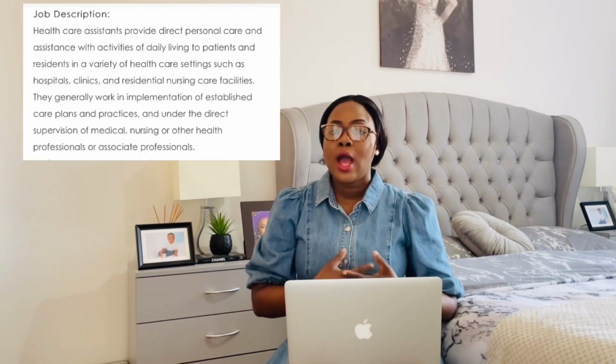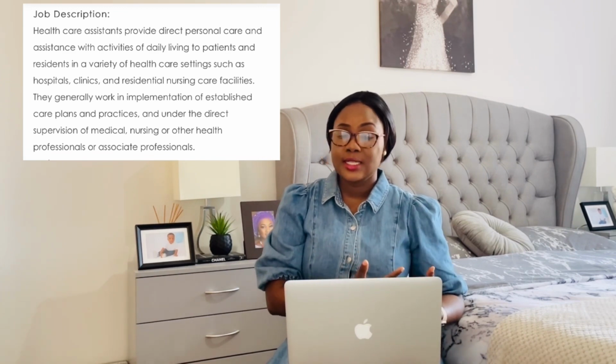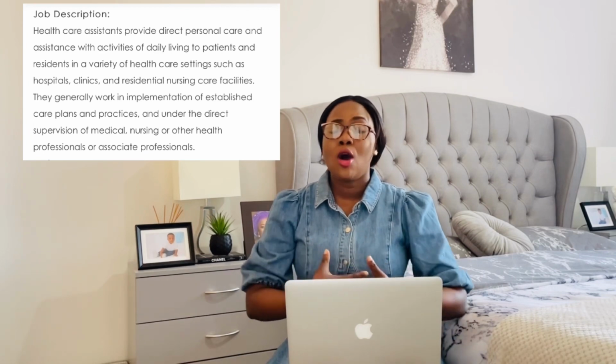You need to know who is a healthcare assistant. A healthcare assistant is a healthcare worker who provides care for people in their homes or hospital settings or residential homes, who are unable to do some of the activities of daily living unaided.